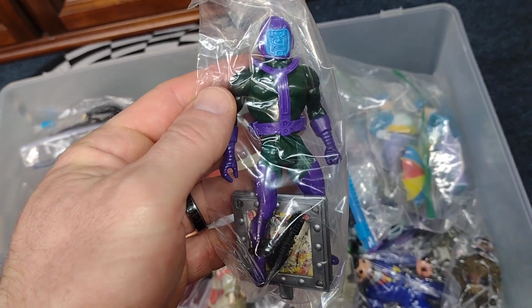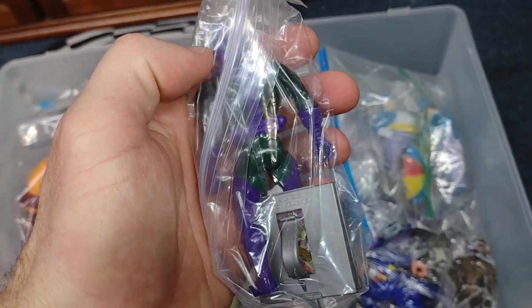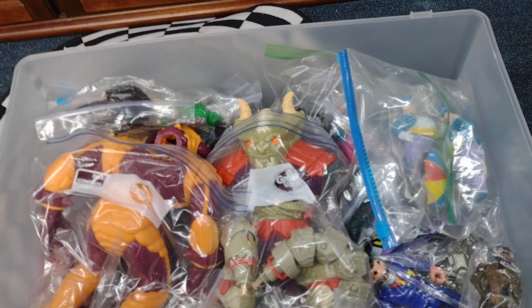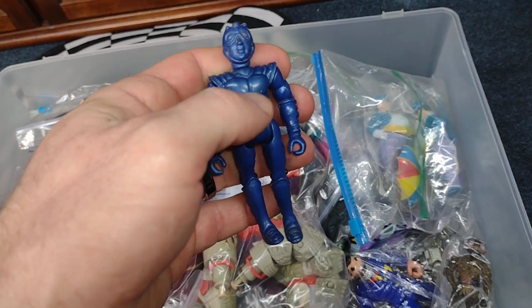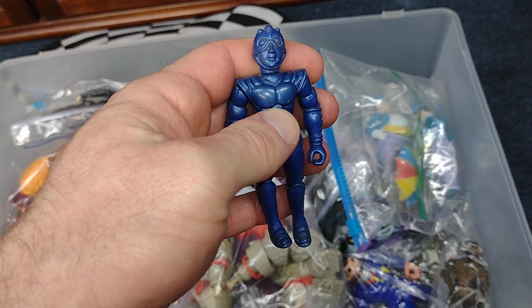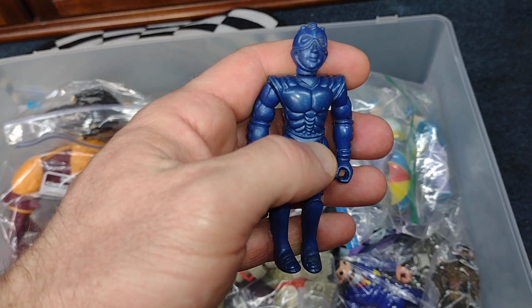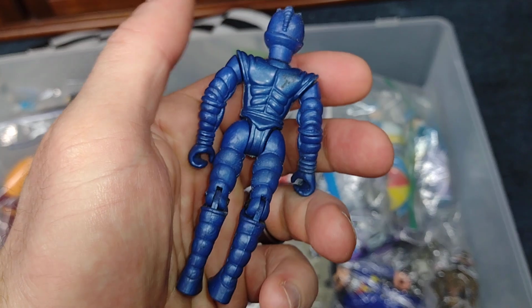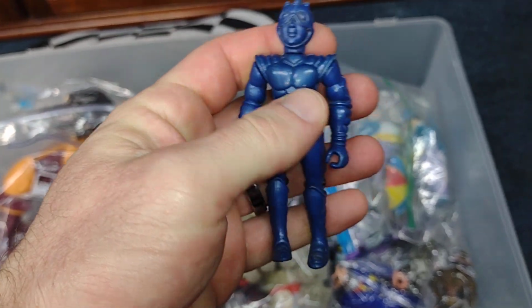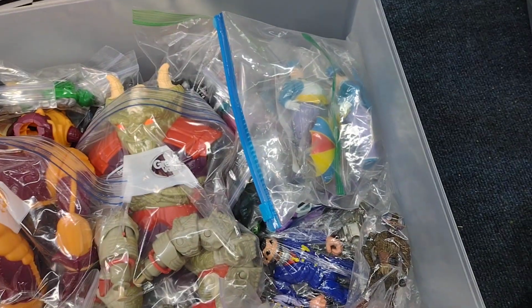Here's a Secret Wars Kang figure. I believe he's probably complete. I know I had one mint on card. I can't remember if I took him off card or if I found that one later. I don't know if you remember when I did my Sectors video. I had the little knockoff Sectors figures and one bug. This is the blue figure. I thought I had the blue figure, but couldn't remember. But I guess this is where he was hiding, so I will reunite those guys.